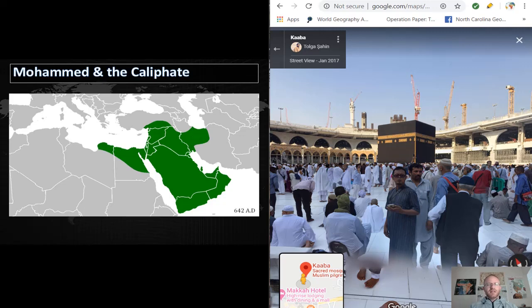So Ali ibn Abi Talib was a cousin and son-in-law of Muhammad, and those who rejected Abu Bakr wanted Ali to take the throne. This would mark the beginning of the split in Islam between Shias, who believe Ali was the true successor, and Sunnis, who believe Abu Bakr was the rightful heir.